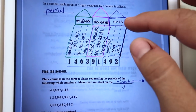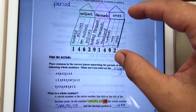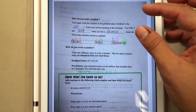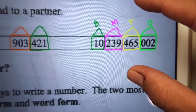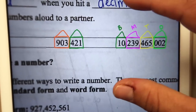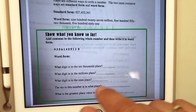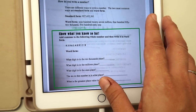You can see here that we used blue for the ones, pink for the thousands period, and green for the millions. When we got down here, we also used a highlighter to show the difference between the whole number and the decimal. On the next page, we started looking at more periods, wherever there was a comma. We marked off the different periods so the kids could see the connection to what I did in the beginning. Then I marked off what they were supposed to do for their homework. They were meant to finish this up and turn it into my basket, so they have to have that in by this morning.